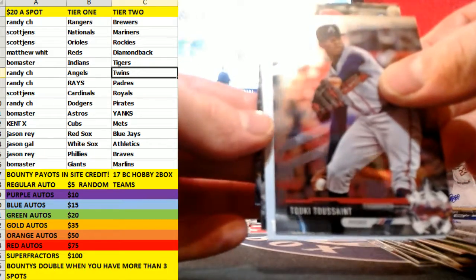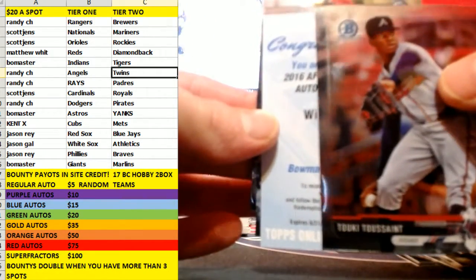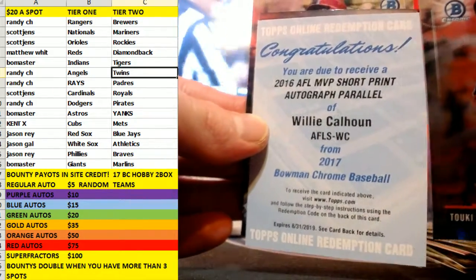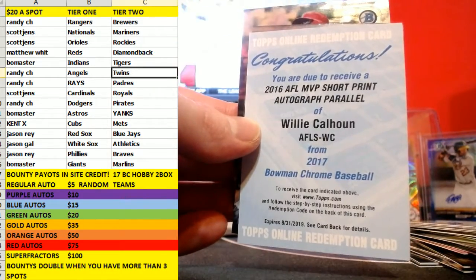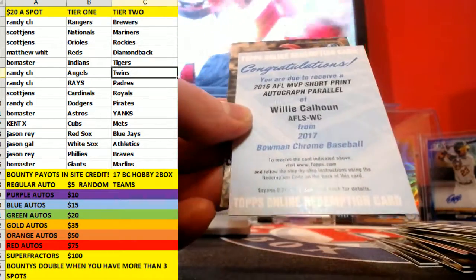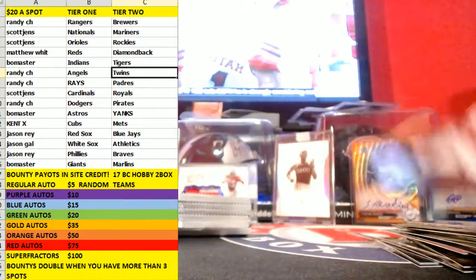It's a redemption. What's up, Link? Nice. Willie Calhoun, Dodgers. Randy, nice. 2016 AFL MVP short print autograph parallel. Put the Dodgers in it first. Cody B.